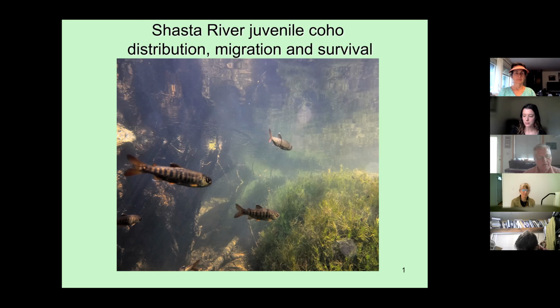So for a full 18 months of their life, they're in fresh water, unlike Chinook salmon, which want to leave the tributary and get down to the ocean sooner and do most of their rearing down there. Coho will spend typically the first 18 months in the tributary. So they're subject to all kinds of things over the summer, low flow conditions and high temperatures.